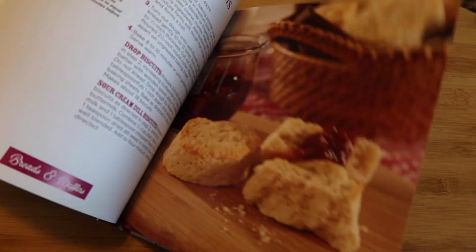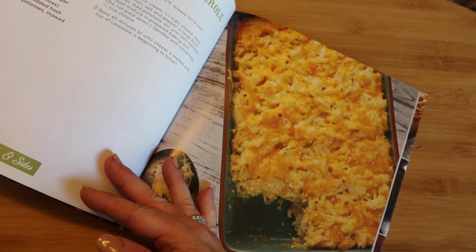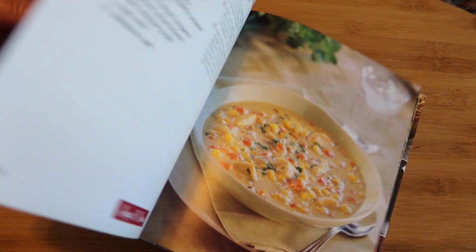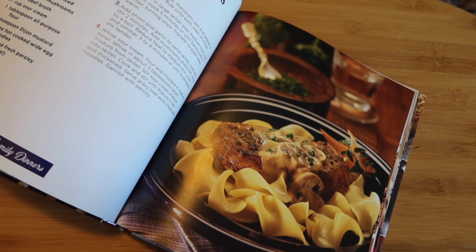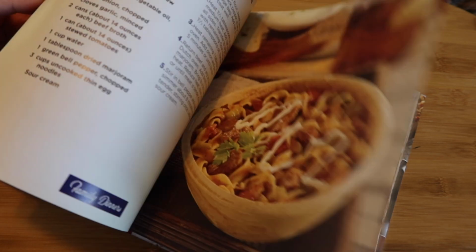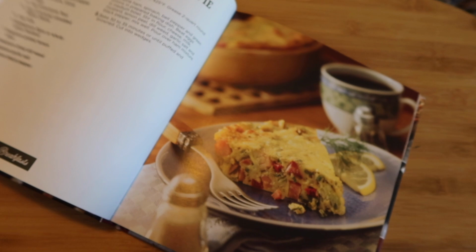Orange cranberry muffins. Biscuits. Scones. Monkey bread. Ooh, what's that? Hearty hash brown casserole, macaroni salad, split pea soup. There's some beef stew in here. So, ooh, this brown pork chops with gravy, old-fashioned chicken and dumplings. So that just looked good to me, and so that's one of the books.